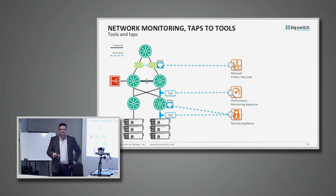Well, if we look 10 years ago, the standard, and certainly in any smaller company, in a smaller data center, is that you have a set of taps or span ports, and you have a set of tools connected to them, and they're directly connected. This is where everybody starts.